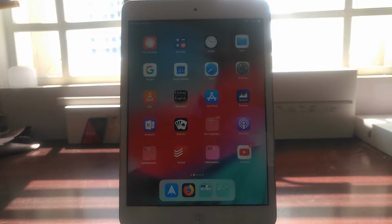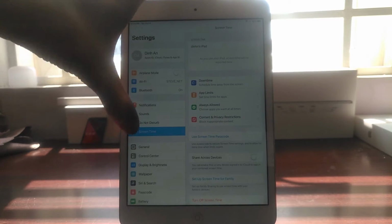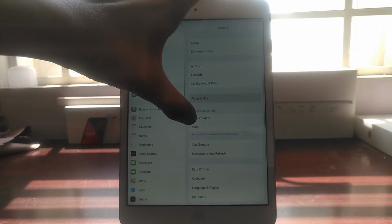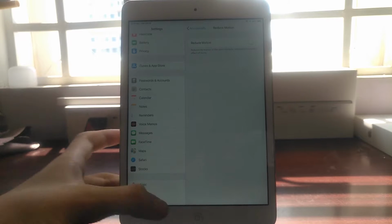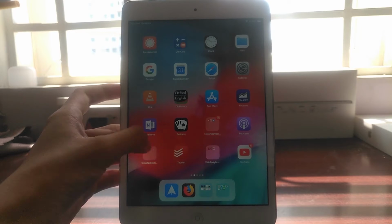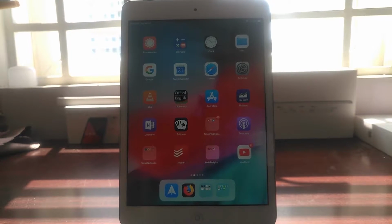Because of that animation drop, I would still recommend you to go to settings, accessibility, and turn on reduced motion to turn off the animation and that kind of stuff. And so iOS 12 definitely does a lot of good for iPads and iPhones, especially older iPhones running iOS 11. And I have to say that Apple has done a great job in optimizing for iOS 12.